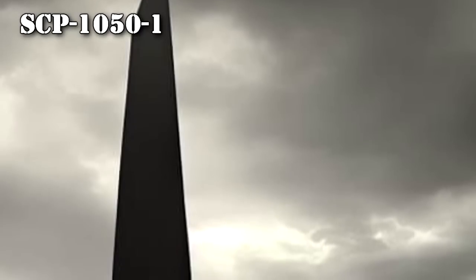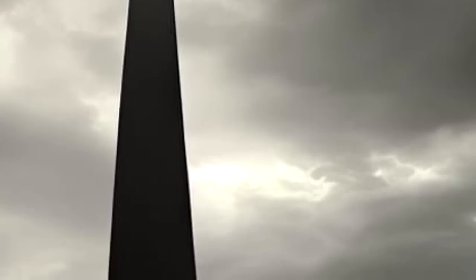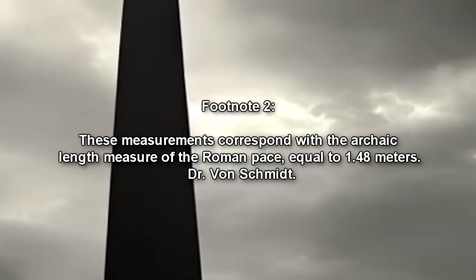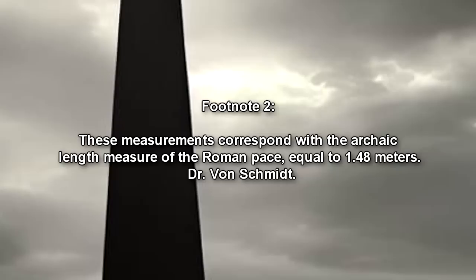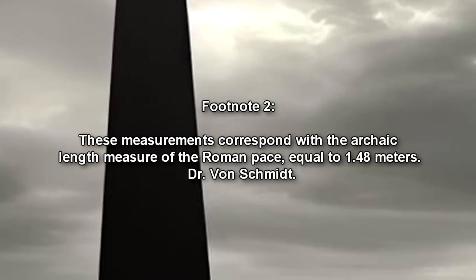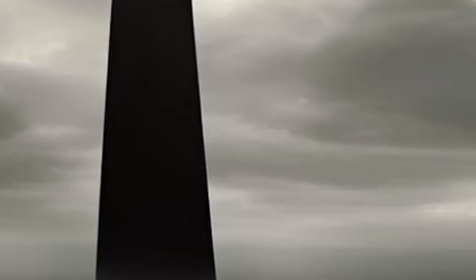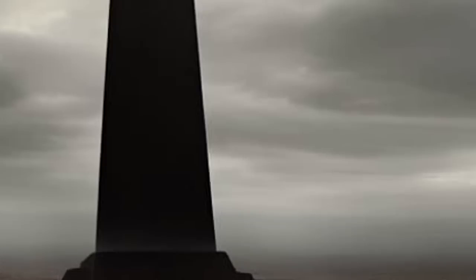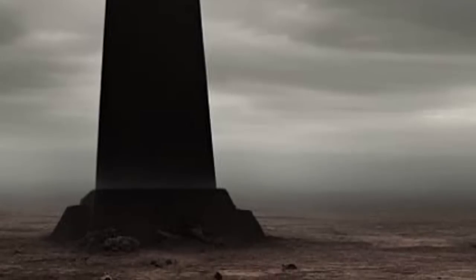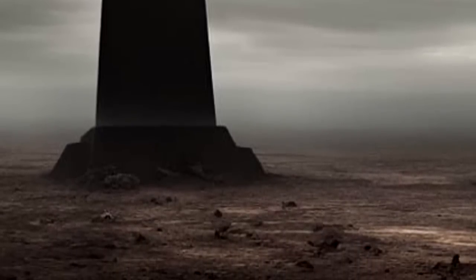SCP-1050-1 is a large obelisk made of solid obsidian, with approximate dimensions of 1.48 meters by 1.48 meters by 30.5 meters. These measurements correspond with the archaic length measure of the Roman pace, equal to 1.48 meters. According to Dr. von Schmidt, obsidian hydration dating indicates the obelisk itself was carved approximately 48,000 years ago. Microscopic scans indicate that it is perfectly shaped at the molecular level, indicating creation requiring technology in advance of that available at the present.